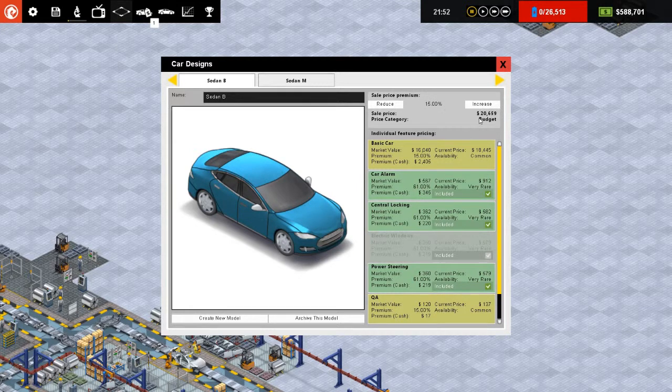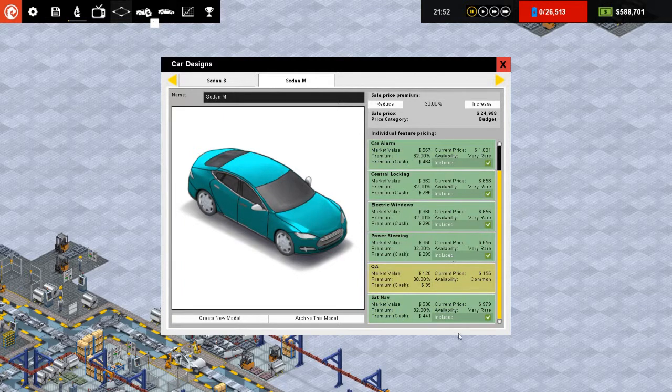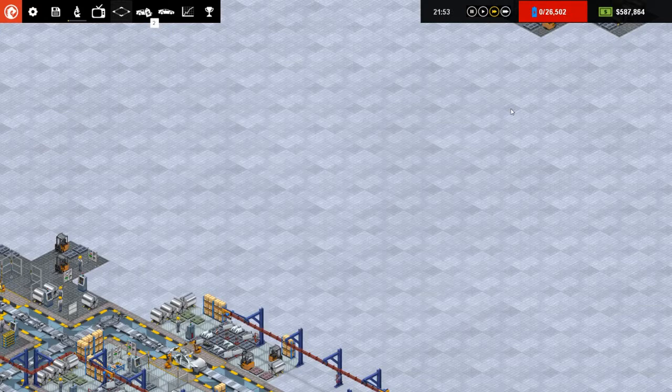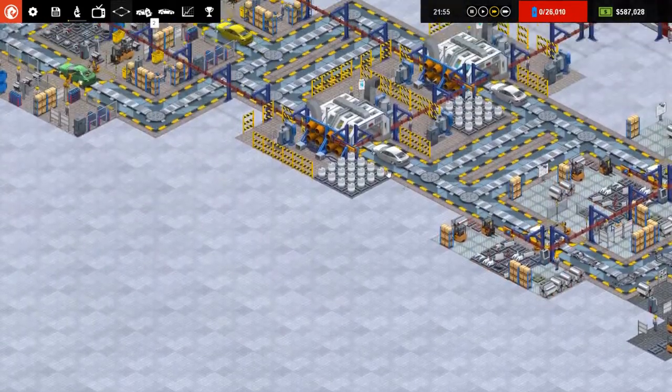I'm going to knock that down to 20,000, and the M is nearly 25,000, but that comes with the sat-nav, so it's very rare. It comes with power steering, and that's very rare as well. It comes with electric windows, that's very rare. Central locking is very rare, and a car alarm is very rare. So the only common thing that's got that car is the car itself and the QA. So you've got $20,000 and you've got 25, so it's another $5,000 between the basic and the medium.